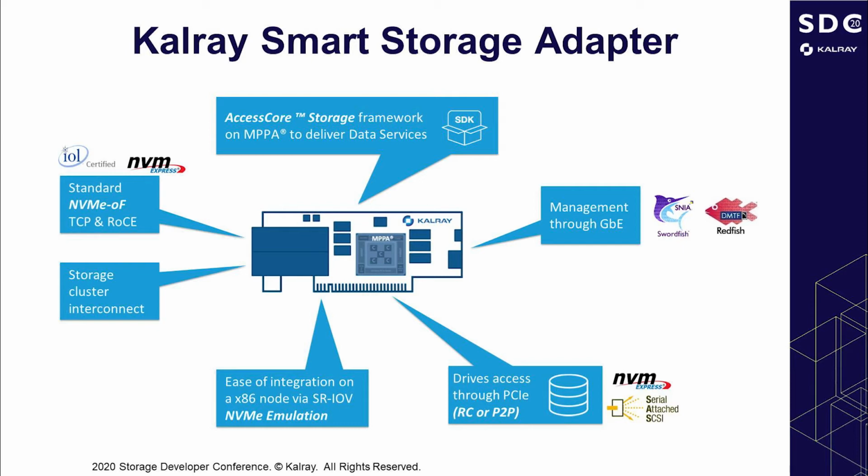you can build your storage services. The name of this SDK is Access Core Storage, ACS, and it's really the cornerstone of storage services on top of MPPA. What are we doing today? We are really offloading everything NVMe-oF, NVMe-oF TCP, NVMe-oF RoCE. We can run both in parallel. You can choose one or the other, or both at the same time.